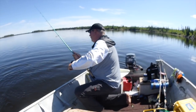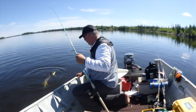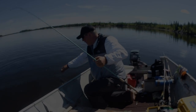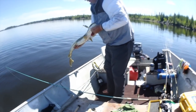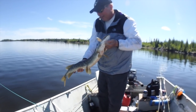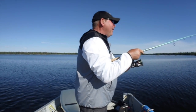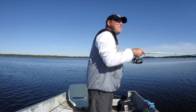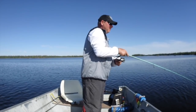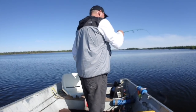Yeah, they fight pretty hard. But it's got a lot to do with the time of the year and the water temperature. They're the most active right now. It's not a big fish, but just tons and tons of these guys. Yeah, all day long. All right, this is another pretty quality pike on the same MEP Cyclops spoon. I don't know, it's weird. Nice fat one.